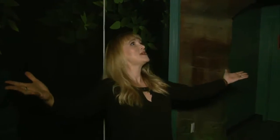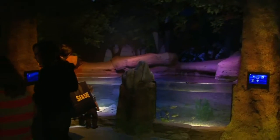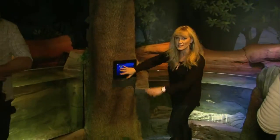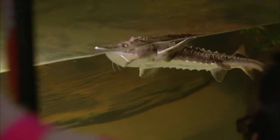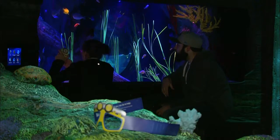So you get your picture taken, you watch a video, and then you come into this and you're immediately immersed. Like, you hear the sounds of water. If you want to find out about something, you have these nice exhibits, little touch screens here. You find out what's swimming around. So the aquarium makes one big loop around, and it takes about 60 to 90 minutes to make it through.